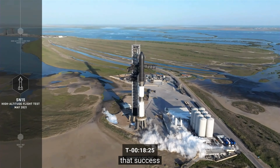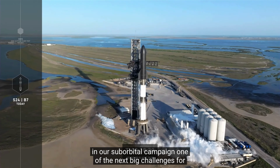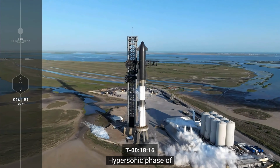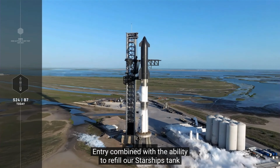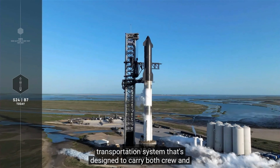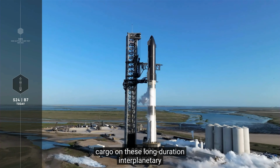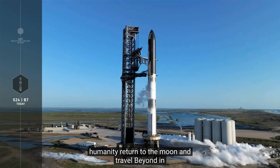Now, having achieved that success in our suborbital campaign, one of the next big challenges for upper stage reusability is to survive the high heating hypersonic phase of entry. Combined with the ability to refill our Starship's tank with fuel and oxygen while on orbit is what will enable a fully reusable transportation system that's designed to carry both crew and cargo on these long-duration interplanetary flights, and that's ultimately what will help humanity return to the moon and travel to Mars and beyond in our solar system.